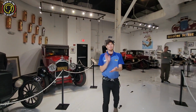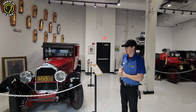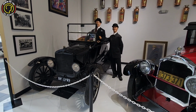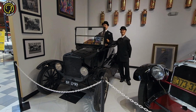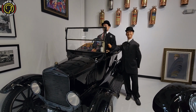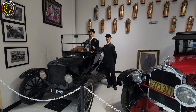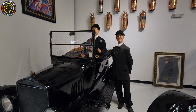But now we've traveled 100 years into the past, or 100 plus, in the 1920s. I know we're in the 2020s, which, given that we're in 2023, is a special year for this Model T here. This Model T is officially 100 years old. It's a 1923 Model T, not just any Model T. You may recognize the mannequins. That is Laurel and Hardy. They had a traveling show where they actually drove Model Ts, and that is one of the Model Ts they drove in their show. That is awesome, dude.